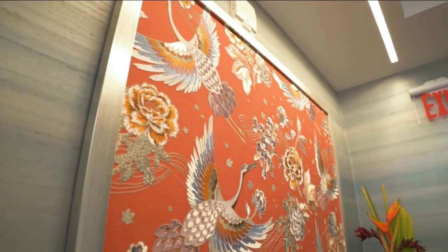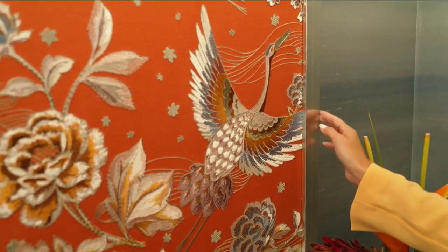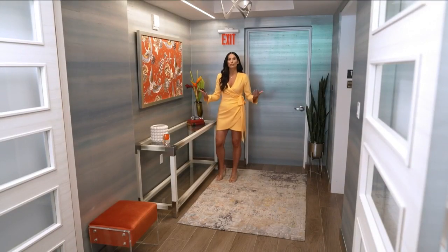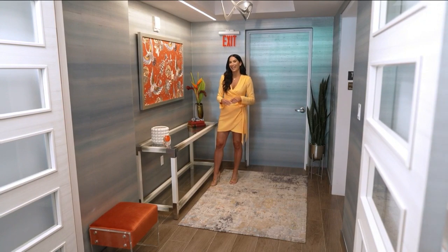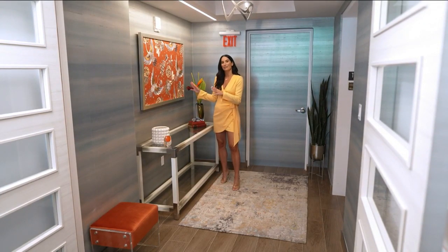So this red was very important to bring in. And actually what you're seeing here with the art, this is a piece of embroidered wall covering, but we felt it would be too strong to wrap the entire room in, but might make a great opportunity to bring in on the wall as wall art. So we had this framed, and this was our focal point.